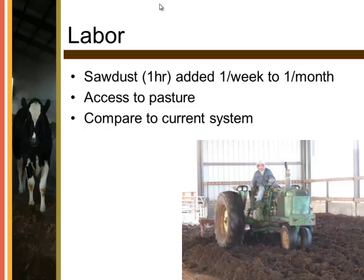So I mentioned sawdust. The producers said it takes about an hour to add that sawdust in, and they're doing it once a week to once a month. So cow spacing has a big impact on how often you're going to have to add that sawdust. If you have more spacing per cow, then you may be more towards the once per month. If you cram them in there more, you're going to be adding it more often. And then access to pasture also reduces how much sawdust and stirring you're going to have for labor.